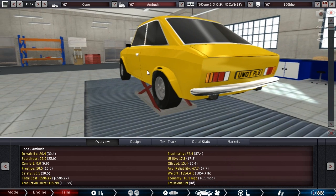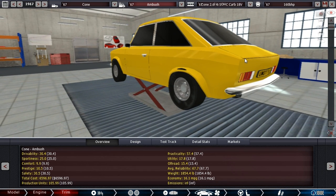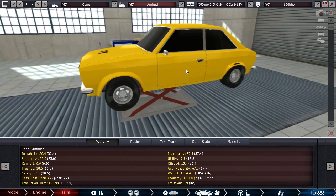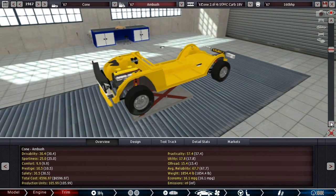And then, yeah, the back is nice. It's simple, but it works. I like that the trunk kind of extends outward and slants back. So, yeah, I guess that pretty much sums it up. Alright, well, it certainly looks the part, but let's see what it has to offer underneath the skin.